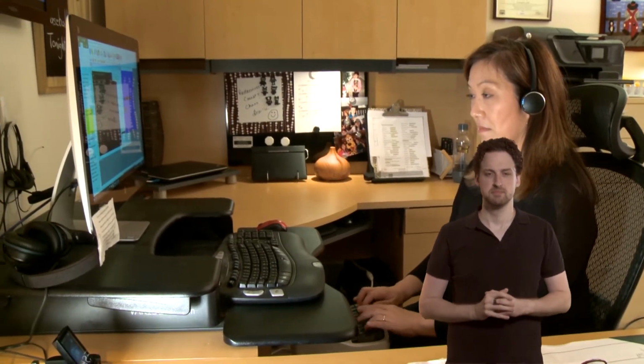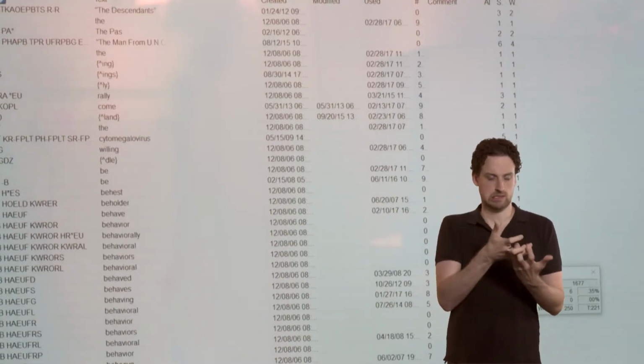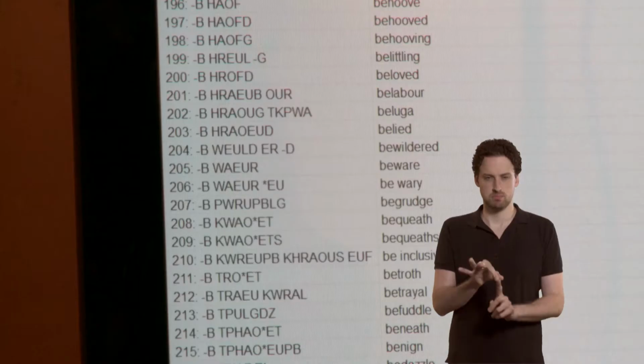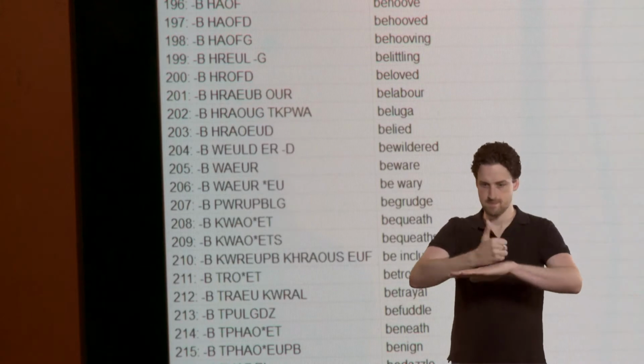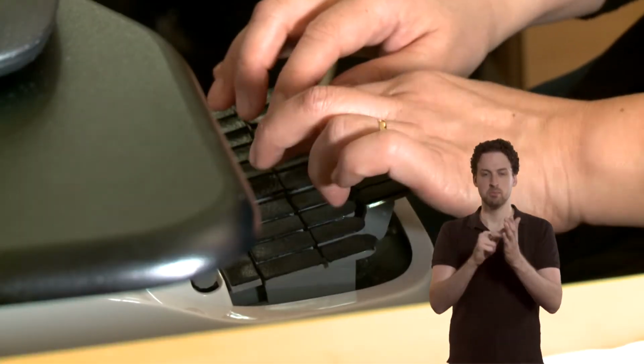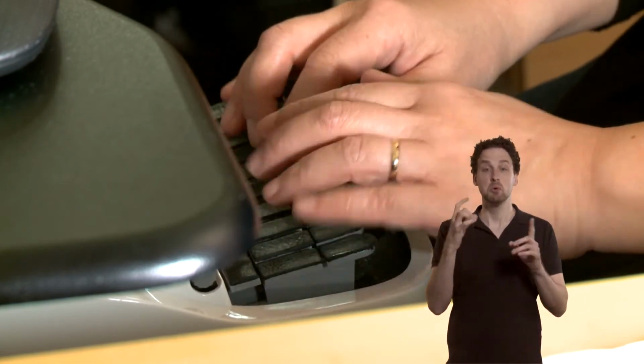I will input all the relevant data into a database, which is very particular to how I write. Steno captioners use specialized software that translates the words into a kind of shorthand, a special language that allows the stenographer to produce up to 350 words per minute.